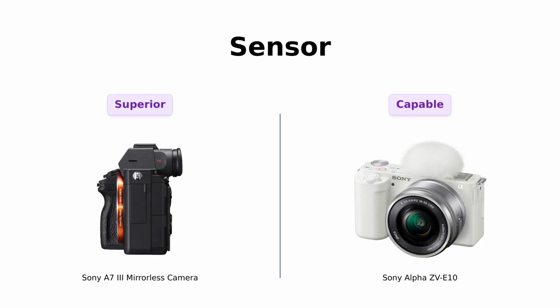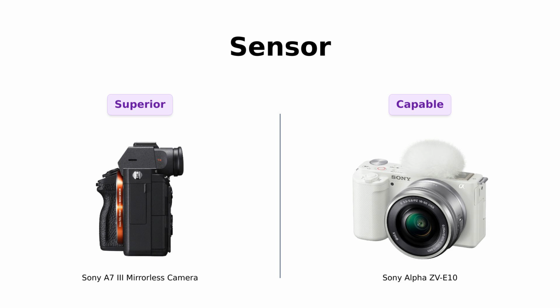Now let's talk sensors. The A7 III boasts a stunning 24.2 megapixels full-frame sensor that delivers exceptional image quality, especially in low light. Users have praised it as the best camera they've ever held, comparing it favorably to Canon models.